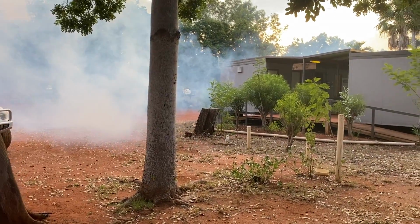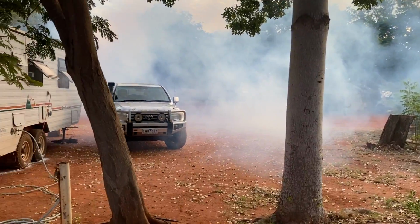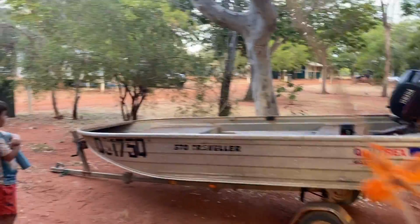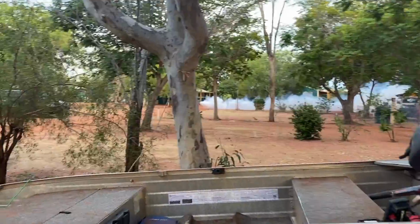Here comes the poisonous fog. It's midgy o'clock at Portsmouth Caravan Park. And here comes the guy. Killing all the midges.